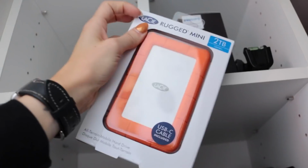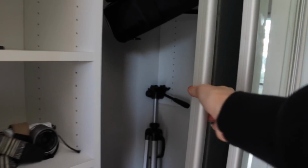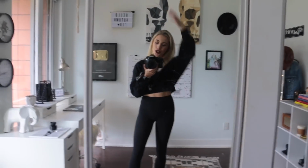This is an extra hard drive. And then over here, I just keep all of my filming stuff. My tripod bag, and then down here, I usually keep my tripods. And then yeah, so that's that closet. So that means we've officially done the tour. So there you guys have it. That is my official apartment tour.